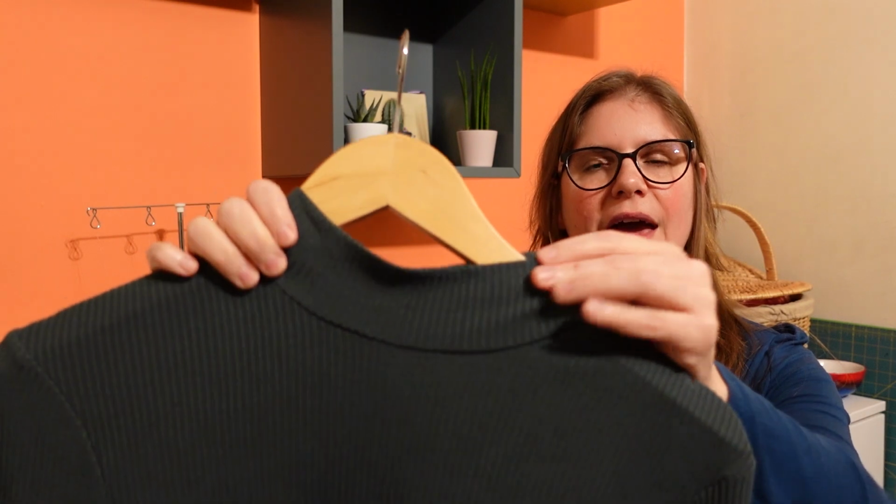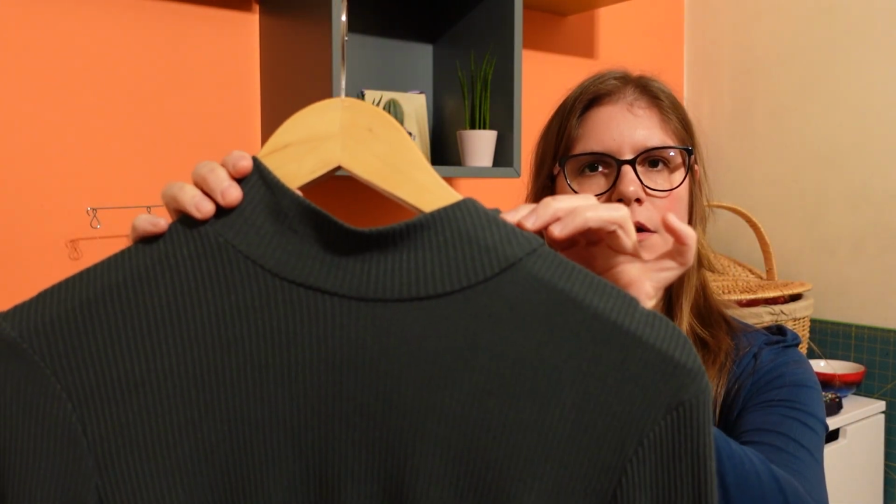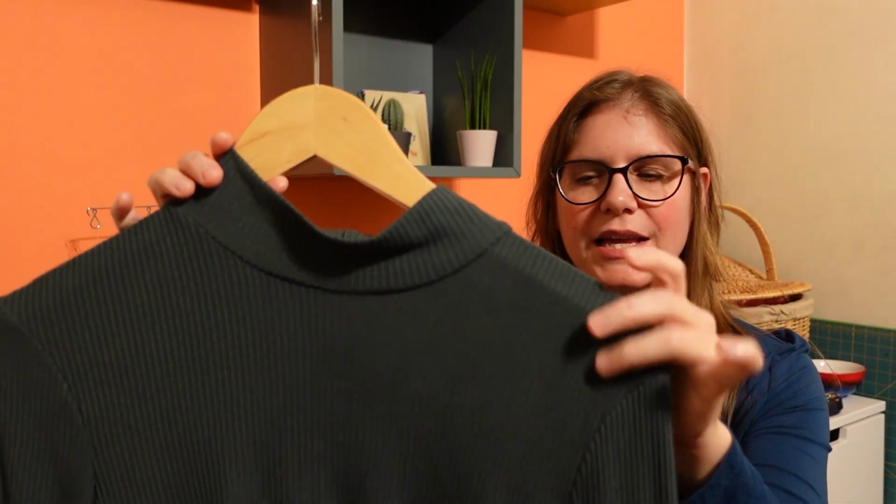The next one to tell you about is a top that I made to go with it. So this is my Concord top. It's the Concord Tee by Cashmerette, but I've hacked the Freya top mock turtleneck neckline onto it to make basically my ideal turtleneck pattern. I really do love the way that this fits. I love the fit of the Concord. We knew that already, guys.